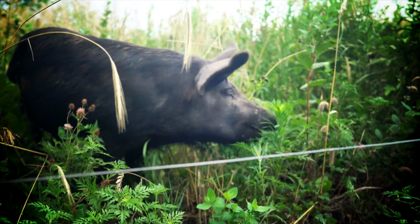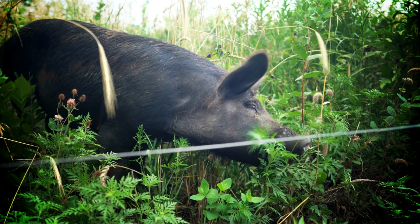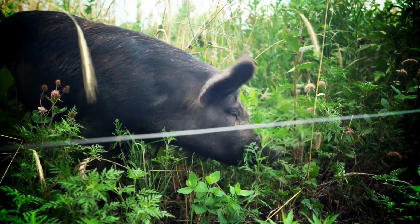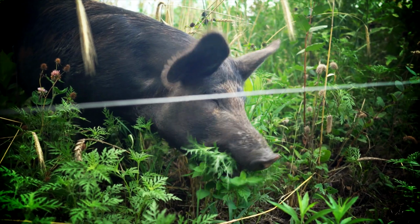What do I most enjoy? That's a good question. This is like an existential question right now. I really enjoy it in the spring. I don't like keeping animals in a small space, but in the winter you just kind of have to. But what I most enjoy is that first day when they get out on some pasture and they get to run around and frolic and just be the best pig that they could possibly be.